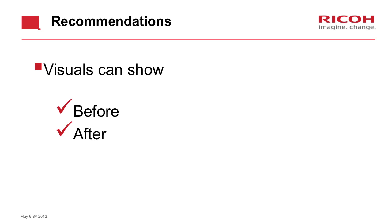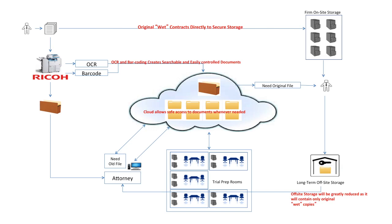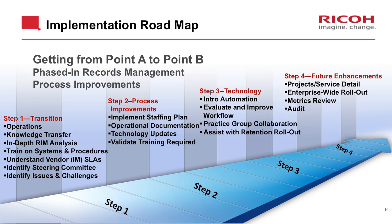Recommendations on visuals: you can also show before and after, something like this. Here's a typical workflow, how do we create a record? When I use this type of visual, I don't expect people to go step by step through this whole workflow, but I just want them to get in their mind that there are a lot of touch points. There are a lot of steps to create a file and to retrieve a file. And then hopefully the next slide that we show them is a little bit simpler, more streamlined, and they say, oh wow, you cut out some people, you cut out some steps. So again, the whole purpose here is to use those visuals. I think it goes a long way.